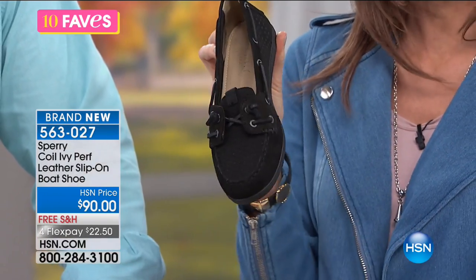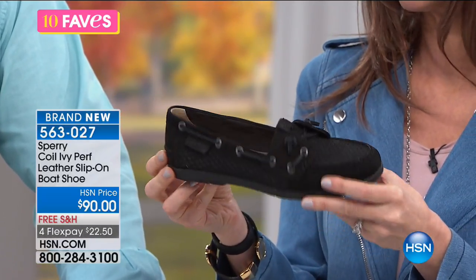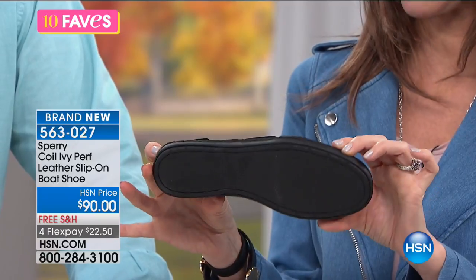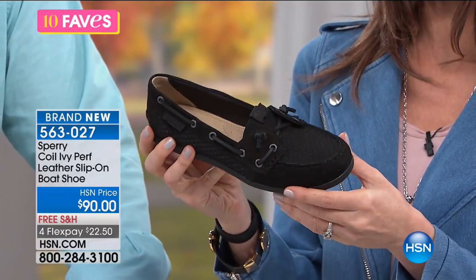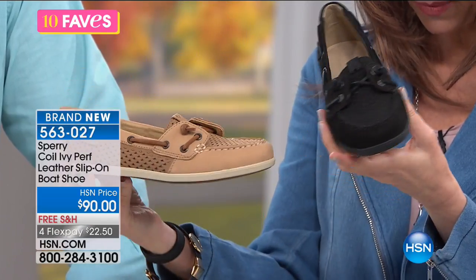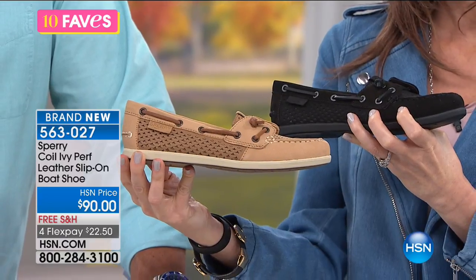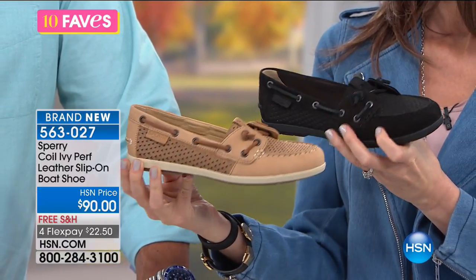Of course, the black. And look at how gorgeous that black suede is. It's just beautiful and elegant. If you'd like to wear a flat but you want something that can dress up or down, this is a great one for you. And we also have it available in linen as well. Look at how nice that is. And they are all very limited. 5.5 to 10, 11 and 12 medium are all available.